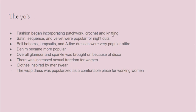Fashion began incorporating patchwork, crochet, and knitting. People were getting a little handy with their outfits. Satin, sequins, and velvet were popular for nights out. Bell bottoms, jumpsuits, and A-line dresses were very popular attire. Denim became more popular. Also, overall, glamour and sparkle was brought on because of disco. There was also an increased sexual freedom for women, so good for us.